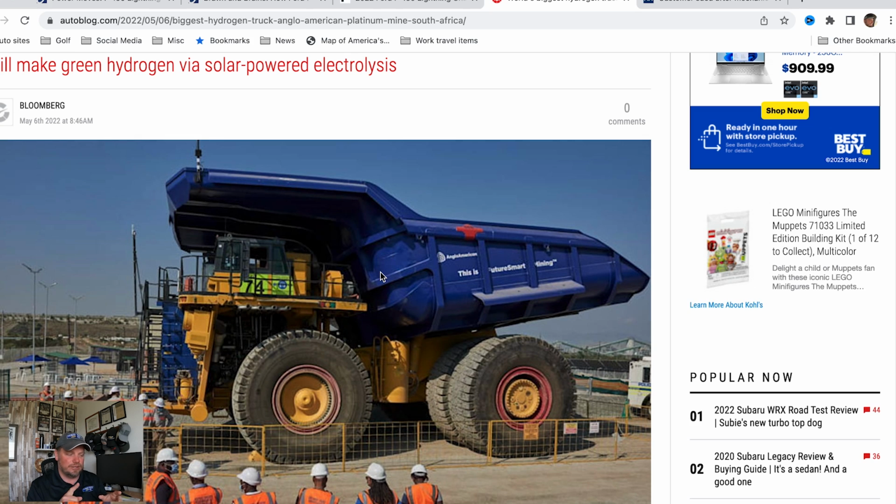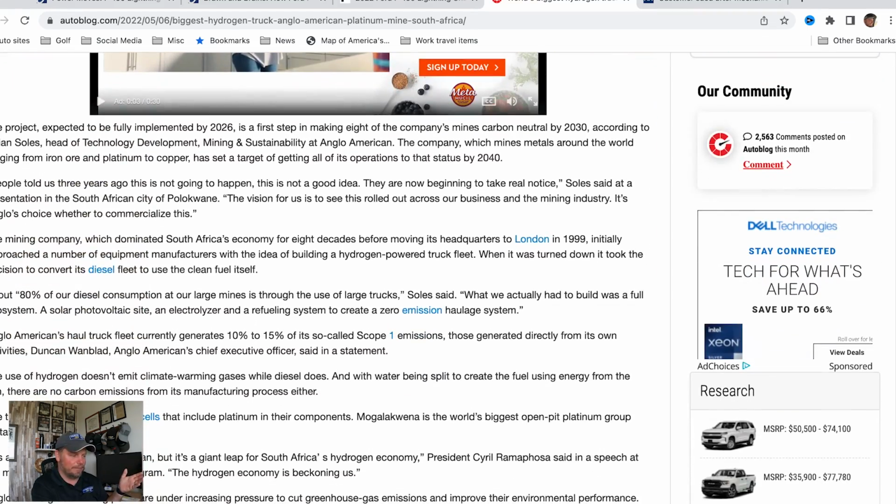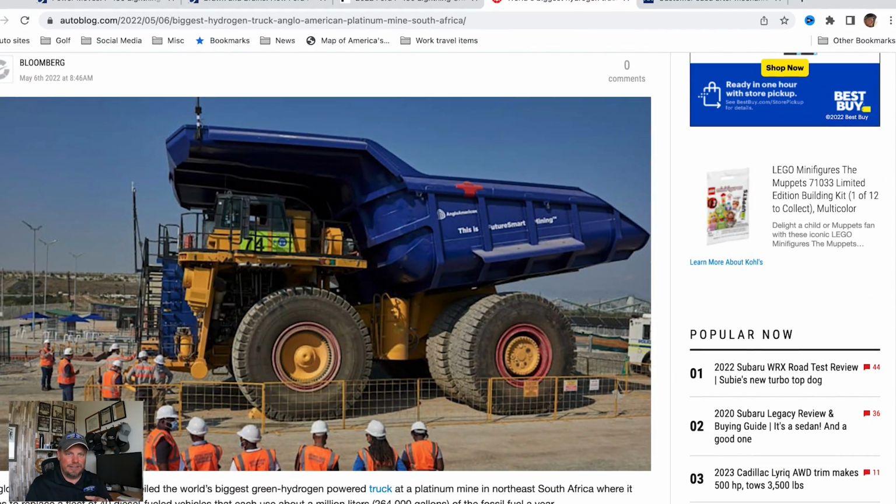But what's really cool about that from a business standpoint is you're producing your own fuel. They're talking about diesel as a big emissions thing in this article, and they talk about how much they emit. But I'm telling you, that's a good deal for companies. But the real home run is zero fuel costs.